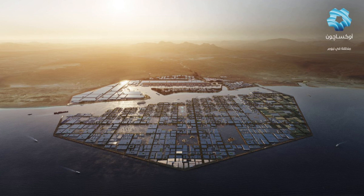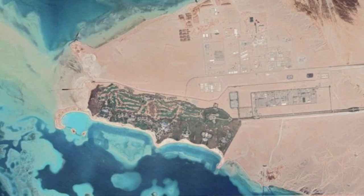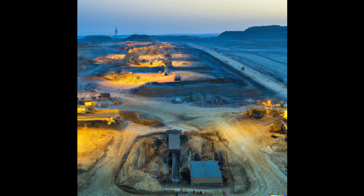International expansion and global impact. Beyond Saudi Arabia, Frame&InFill's innovation has the potential to extend its reach to international markets. Its eco-friendly and efficient construction approach aligns with the sustainability goals of countries worldwide, making it a desirable solution for urban development projects globally.